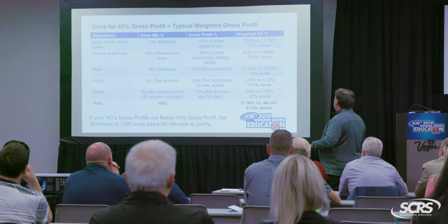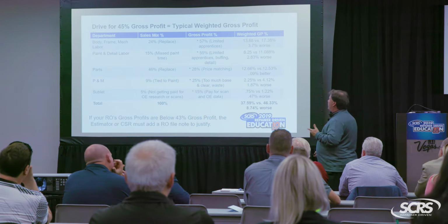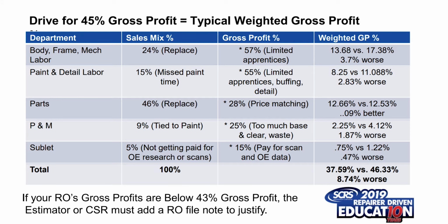Now I'm showing you a shop that, in a sense, struggles. This is a very busy slide, but I took a shop that was struggling and put them on here together with it. This guy was at 24% sales mix. He was basically not replacing parts. You can see his gross profit on labor was only 57%. We said it was supposed to be what? 62, 63, right?